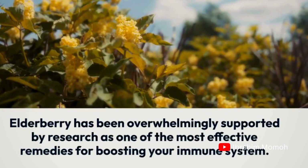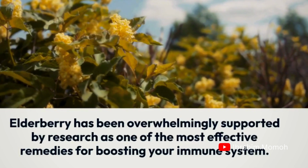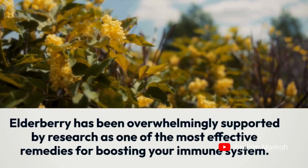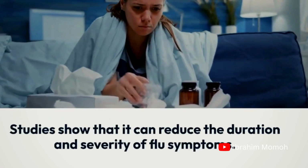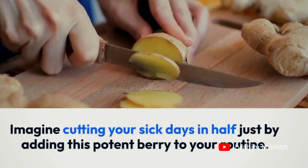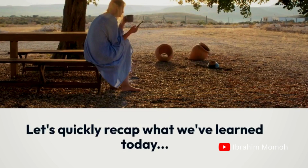Now, here's a little nugget of wisdom for you. Elderberry has been overwhelmingly supported by research as one of the most effective remedies for boosting your immune system. Studies show that it can reduce the duration and severity of flu symptoms. Imagine cutting your sick days in half just by adding this potent berry to your routine. It's a game changer.